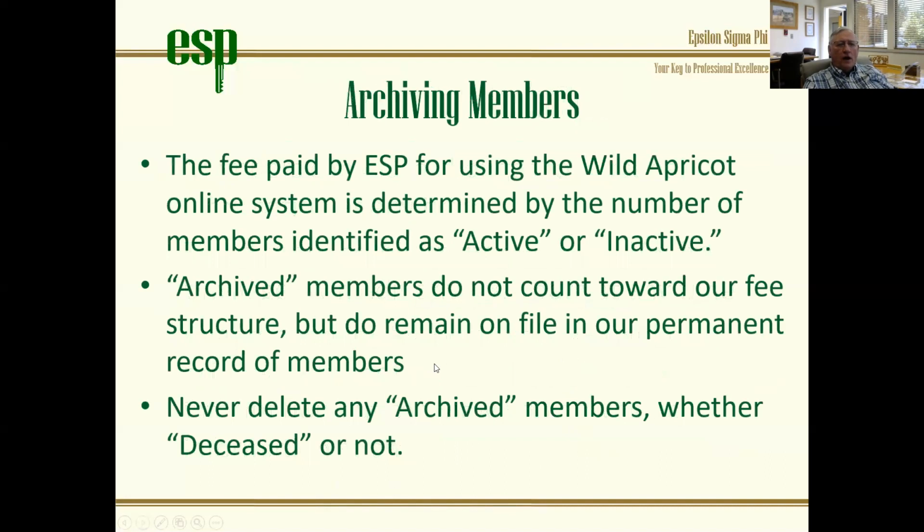Okay, archiving members. The fee that we pay for using this program is determined by the number of members identified as active or inactive. And back in the profile, it shows you can put active or inactive. And basically, everybody should be active. I guess I'm not sure why we would have inactive, because we have up to 5,000, and we're going to be getting up there close to that by the time we get all the life members and all of our active members in. So that's how our fee is determined. So if we go over that 5,000, our fee goes up a bunch.